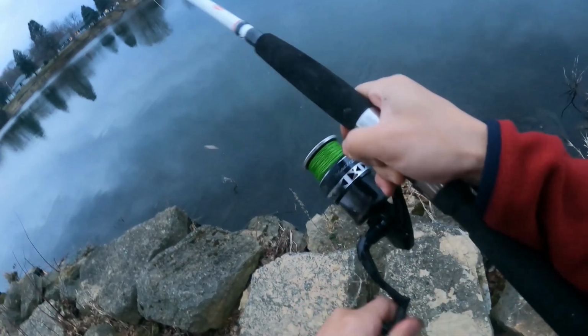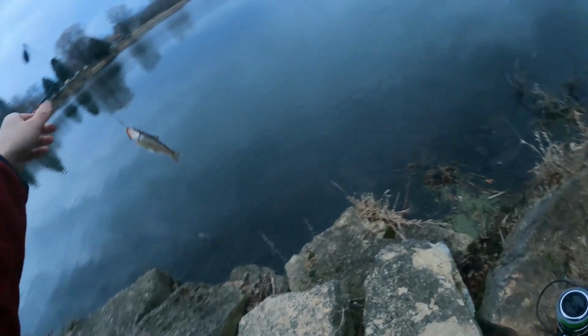It's another carp chub thingy? Yeah, it's another carp chub thingy. I don't really know what these things are, but they aren't carp. All right, I think that's a river chub. I'm not exactly sure what it was, but anyways, we've only got a couple minutes left. It's dark already. Hopefully we can get something good.